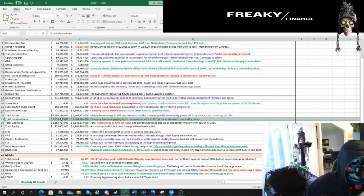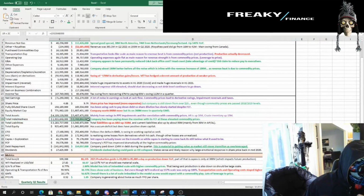So anyway, total indebtedness has started to go back down. Actually paid off 155 million in the last quarter. And then again, that suggests the torque to commodity prices. So you can see total indebtedness start going back down. It's still fairly high. Like if you were to do a debt to equity, you would be over 1 still. You can see that right here, 1.7 billion in debt versus 1.6 billion in equity value.